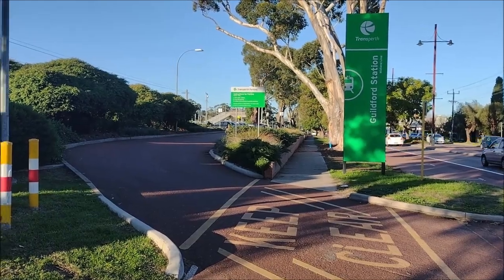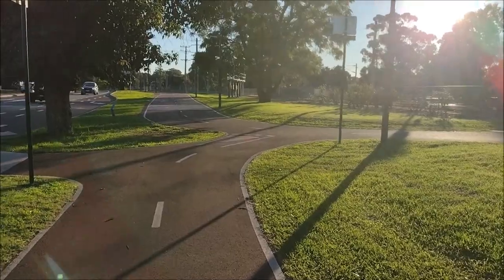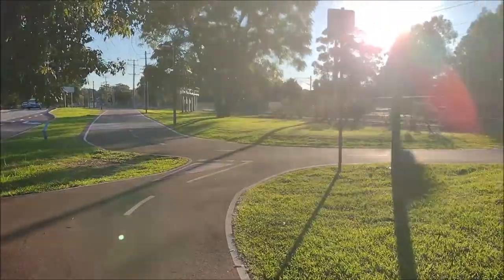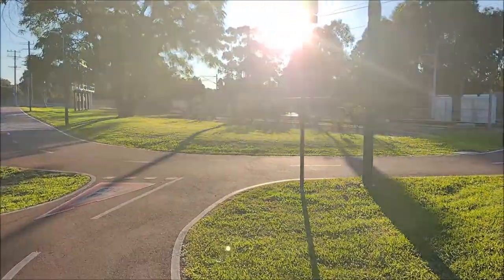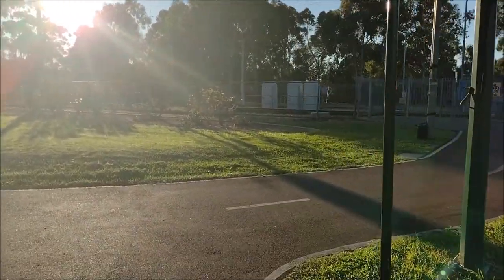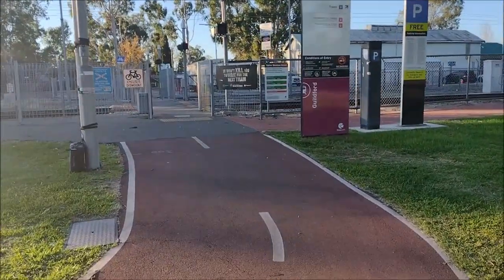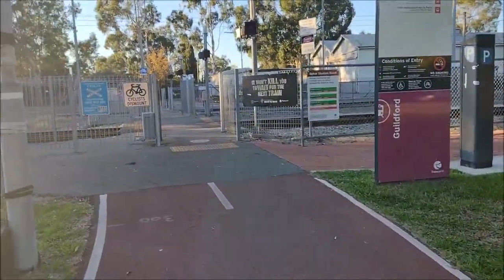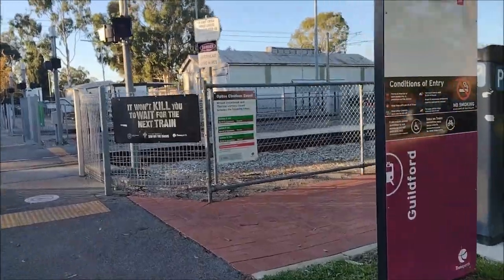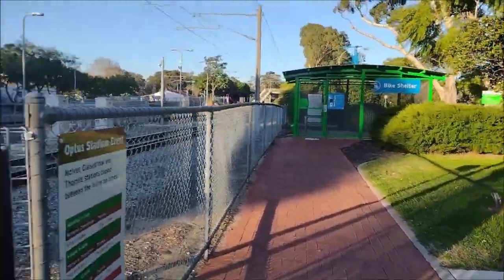Welcome to Guildford Station. Guildford Station originally opened in 1881 as part of the main eastern railway through Perth from Guildford to Fremantle. Later in the same decade, the station was rebuilt, and then again in 1898. The main station was demolished in 1960, and a car park was built on its location, but the 1898 shelter still remains at the station today.